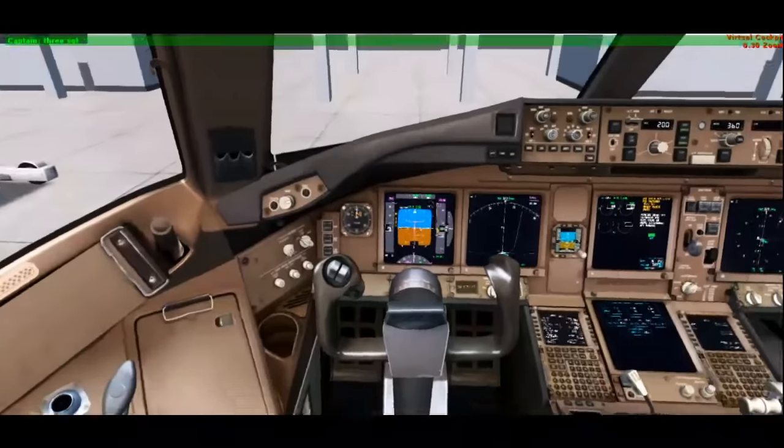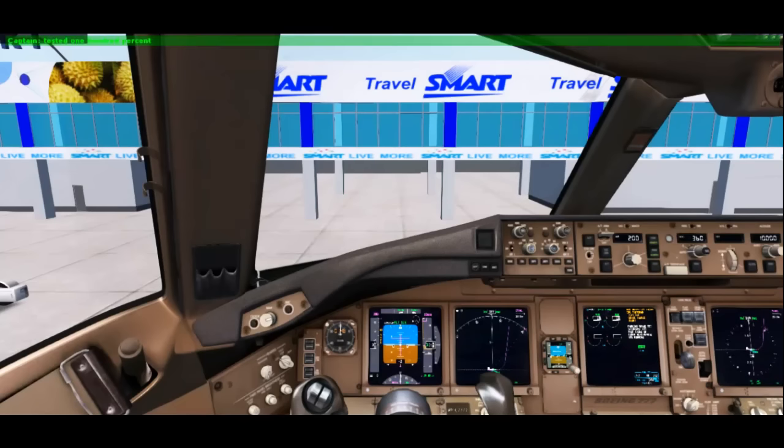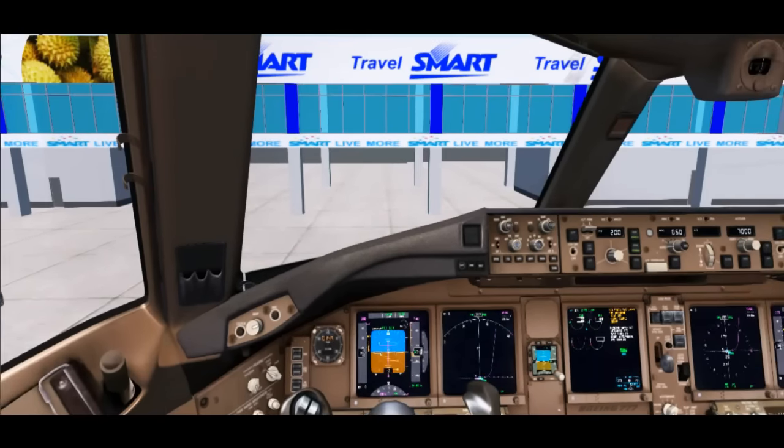Pre-flight checklist. Oxygen. Tested 100%. Flight instruments. Heading 050. Altimeter 2985 set.